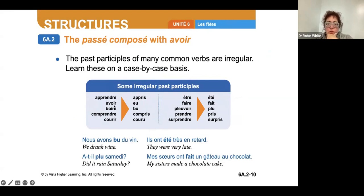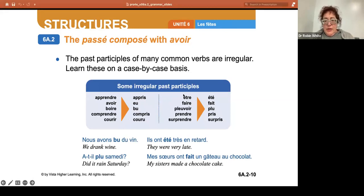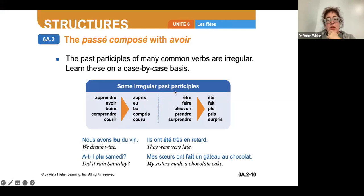Apprendre, to learn. Avoir is both an auxiliary and this is its past participle. It is j'ai eu, I had. If I said, j'ai eu un rendez-vous à 3 heures, I had a rendezvous at 3. J'ai eu, it's finished, it's over. J'ai bu un vin blanc. I drank it. Gone. J'ai compris la leçon. I understood the lesson.